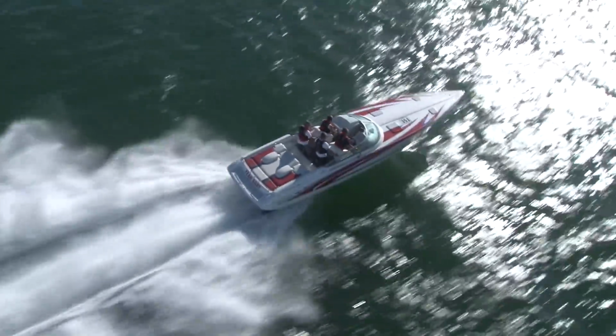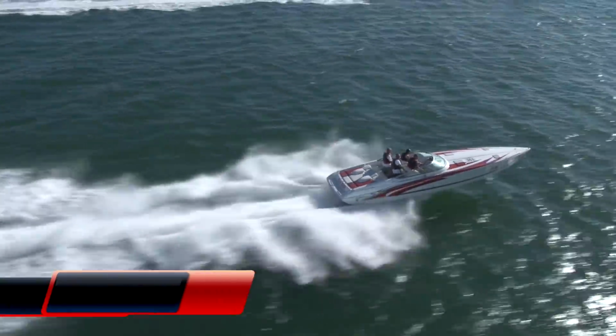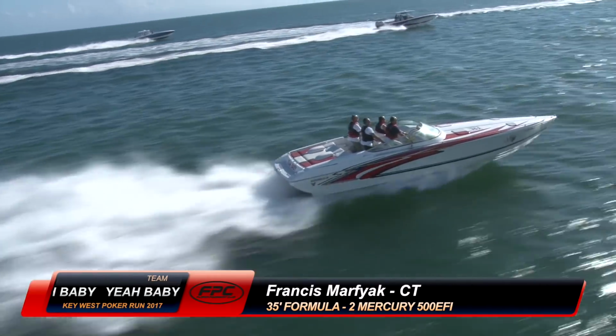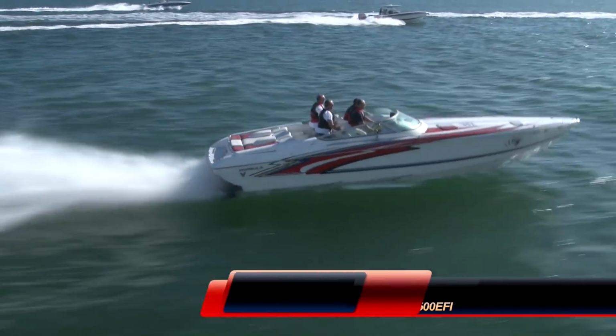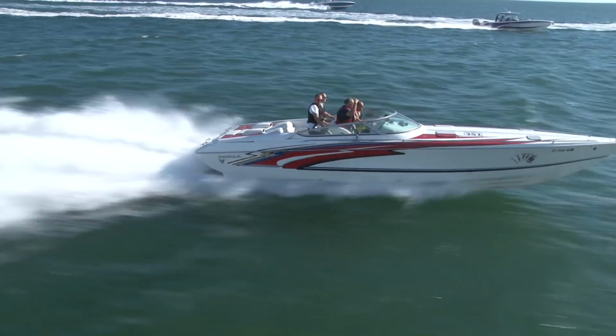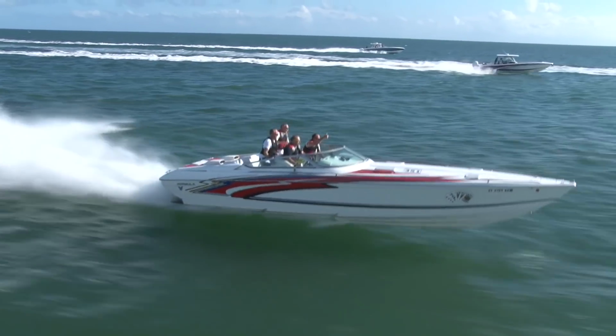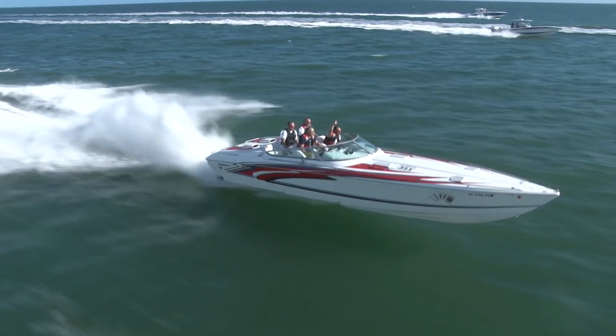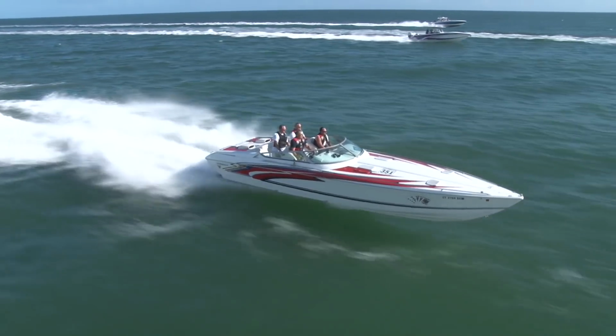And another Formula here on the run. Let's welcome Fran Marfia from Connecticut. 35 Formula Fastech, pair of Mercury 500 EFIs. A 1999 model. Can you believe that? He's had this boat for a very long time. Says it's got over 1,000 hours on the hull. Wrote in his video bio, best poker run in the world.